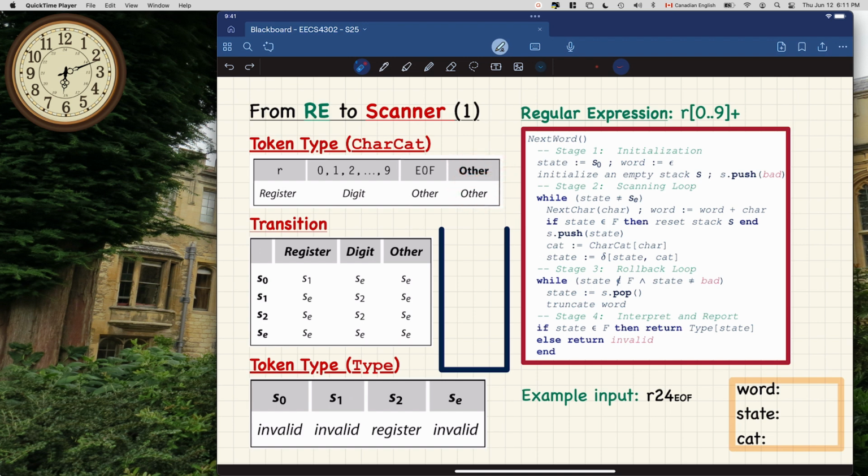So, and then we got the transition table. You can think about that one as more like the minimized DFA transition table, which can be done using if and else. If we are now in state number 0, we read a register category, and then we're going to go to the S1 state, right? Like a transition, okay? So we got a transition here.